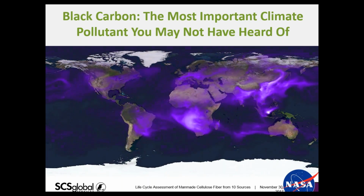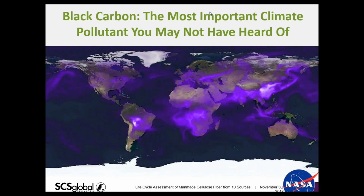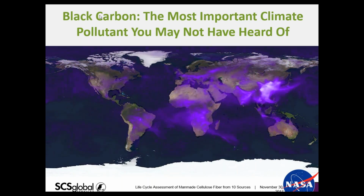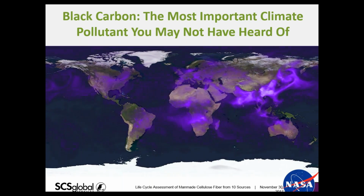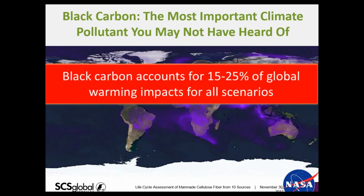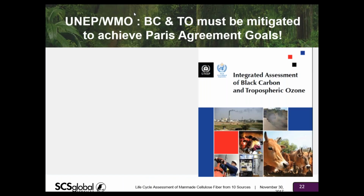This is a satellite map from NASA showing black carbon concentrations all around the world. Black carbon and another key short-lived climate pollutant, tropospheric ozone, ended up being very important for this study. Black carbon accounted for something like 15 to 25% of global warming impacts for all scenarios. Tropospheric ozone accounted for 10 to 28%, depending on the scenario. Both are very significant in their effect on the overall climate change performance of the different scenarios.